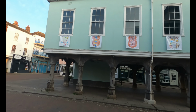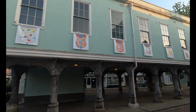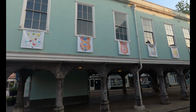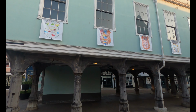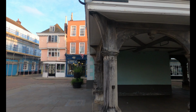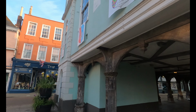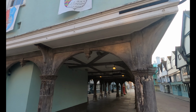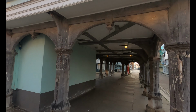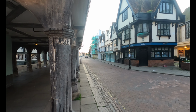It's starting off with the Guildhall. Originally built as a market hall in 1574. Became the town's third guildhall in 1603, the second one being along the end of Middle Row.